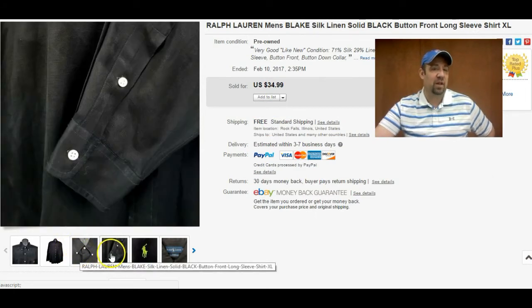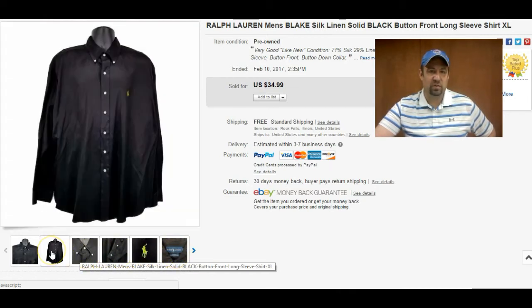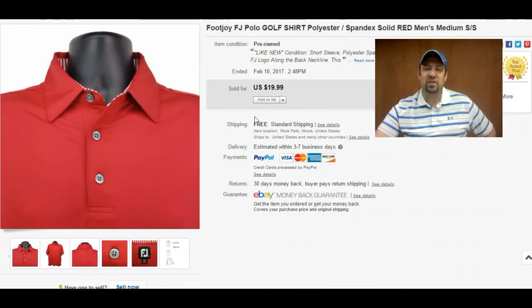Honestly, I wish this was in a double X because I would have kept it. This is just a really, really nice shirt. Just long sleeve button front, but it's silk and linen. And I got $34.99 out of that. Free shipping. Some of the different stuff I price a little bit higher, but it's because it's different, so there's a lot less of them out there.